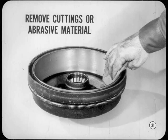After machining, be sure to remove all cuttings or abrasive material from the drum and keep it clean. Oil or grease from hands, wiping cloths, or compressed air can get on the lining and cause brake problems right now. Well, that's your cue to talk about lining, Bill.